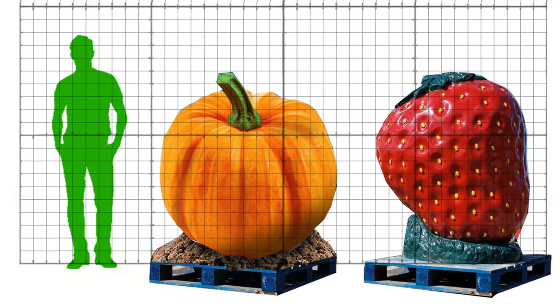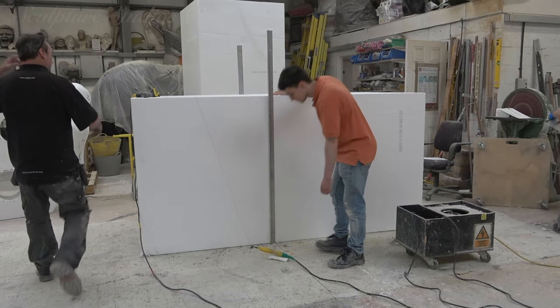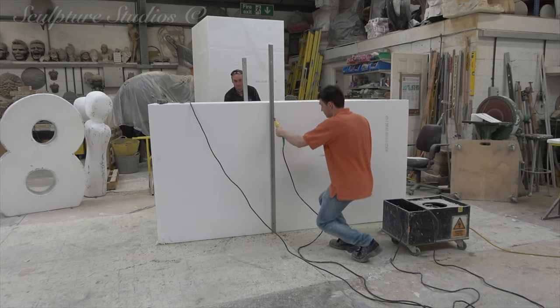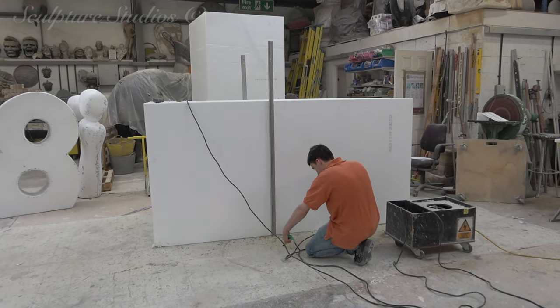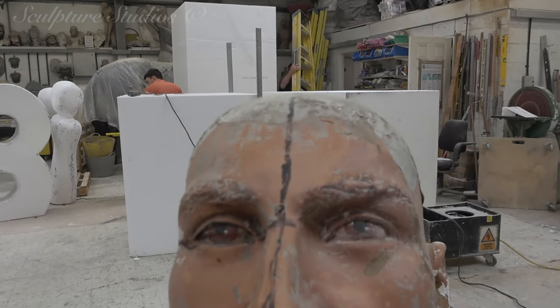This sort of work is right up our street, and the sort of project that we love having come through our doors. Oversized items, pop art pieces, and something that we know is going to a good home will be properly appreciated by the owners as well as the general public. We're going to be creating this around a meter to 1.2 meters round and about 2 meters tall by the time it's sitting on top of a pallet.